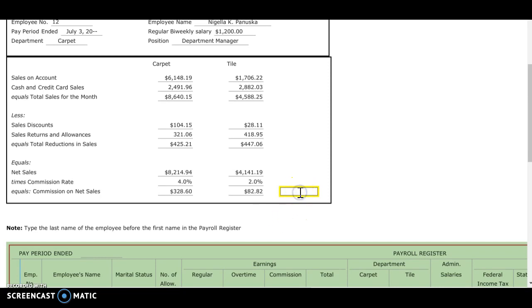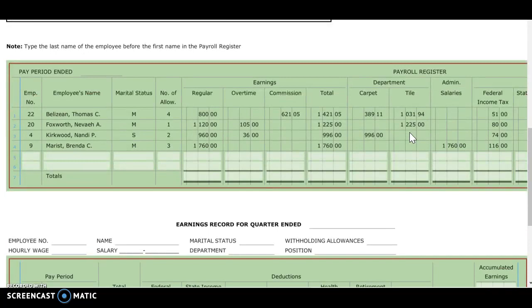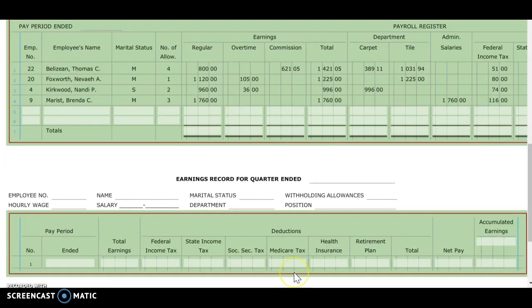And I should get a total commission of $411.42. Okay, so my commission record is completed. Now I'm going to go down to number 2, and number 2 we are doing the entries for those 2 employees that are given to us in the directions.